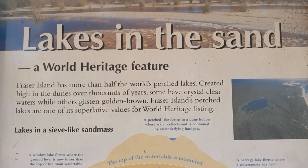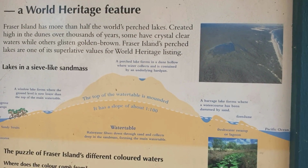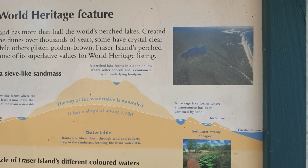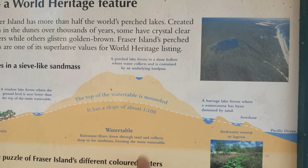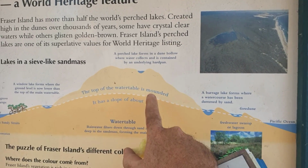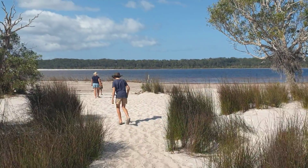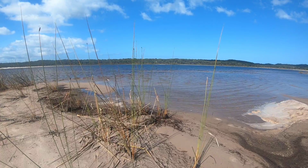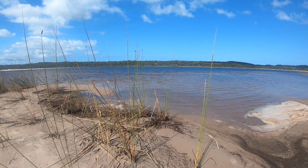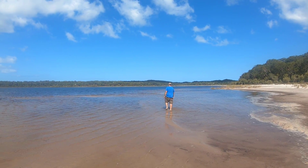Wandering down to the shoreline, have a look at this big lake. Fraser Island has a heap of lakes in the sand, and they're called perched lakes, and the way they're formed is they're actually way above the natural ocean water level, and it's just fresh water captured within these lakes up high. You can get some other lakes down lower, of course, but the perched lakes are just sitting above sea level. Some lakes are blue, some are golden brown, and this is definitely a golden brown one. Great lake. Check it out.